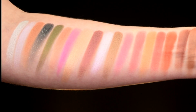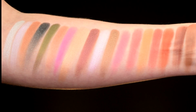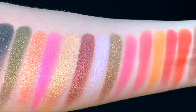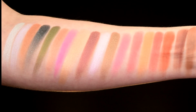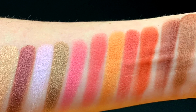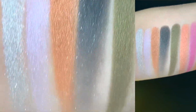And there we have every swatch from the Sally palette on the left side. I'll go ahead and insert the photos of the swatches, one with flash here, and one without flash here. And a video close-up of the Sally palette on the left side.